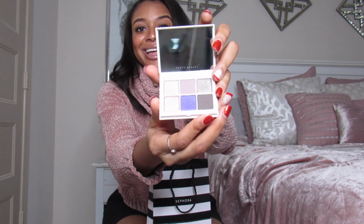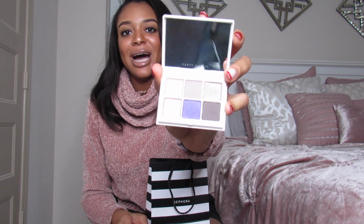I got the number 2, and this is the cool to neutral shades. I'll probably be showing you guys a little makeup get ready with me type thing, just so I can show you guys what the colors look like. They have all the shades listed on the back. These are the shades. I think I just dropped something. But yeah, these are the shades that I got.